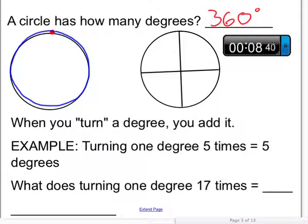Now don't let yourself be confused. If I had a circle that big, and we measured the journey of that Kool-Aid Man, you might go, oh, that's not going to be 360. It's much smaller. It's not true, because degrees don't measure distance. They measure rotation. They measure like a movement. So this movement is exactly the same as the big one. It's not as big distance-wise, but it's the same. So this is how many degrees again? 360. And how about this one right here? 360 also. Don't let yourself become confused on that.